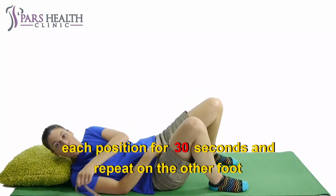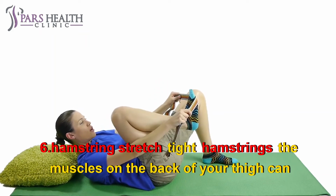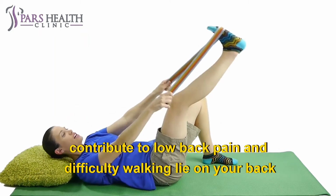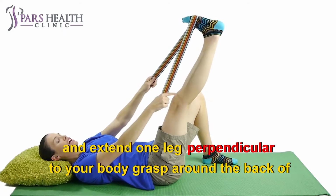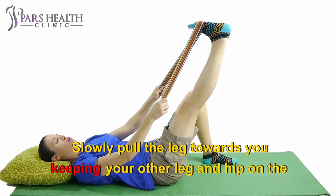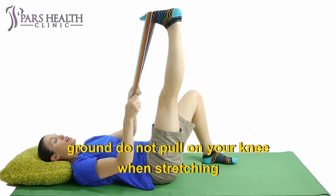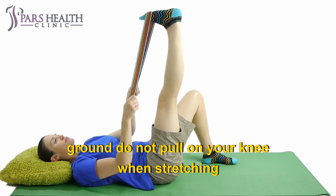6. Hamstring stretch. Tight hamstrings, the muscles on the back of your thigh, can contribute to low back pain and difficulty walking. Lie on your back and extend one leg perpendicular to your body. Grasp around the back of your thigh, slowly pull the leg towards you, keeping your other leg and hip on the ground. Do not pull on your knee when stretching.